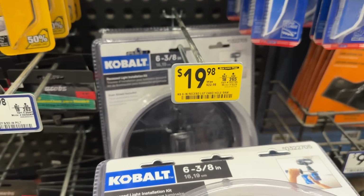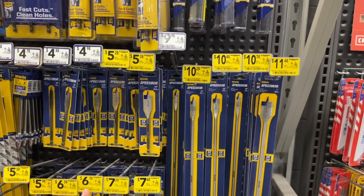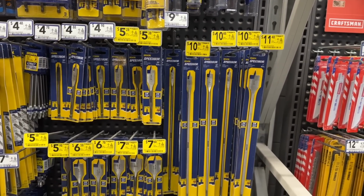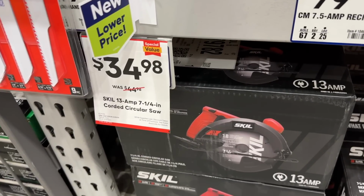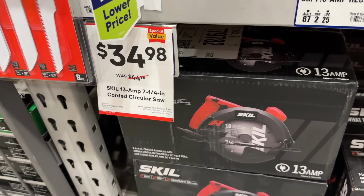So if you're going to be putting in any recessed lighting or anything like that, we have some spade bits. A bunch of these were on sale. I had my kiddos with me helping me find these deals, and they loved finding all the deals.